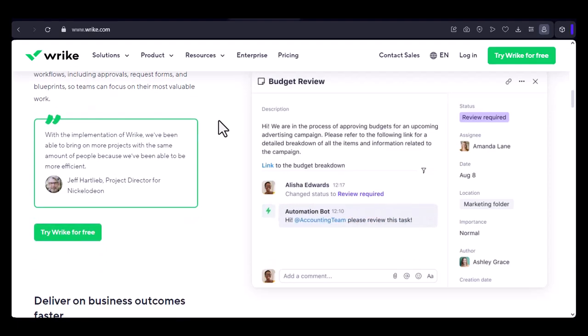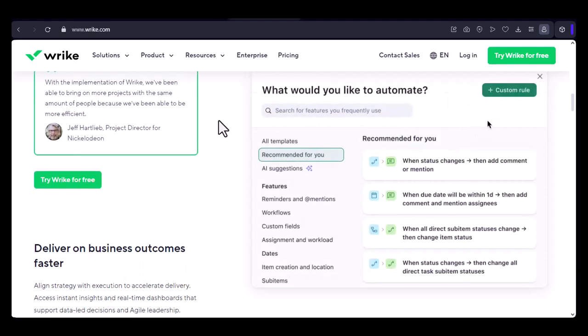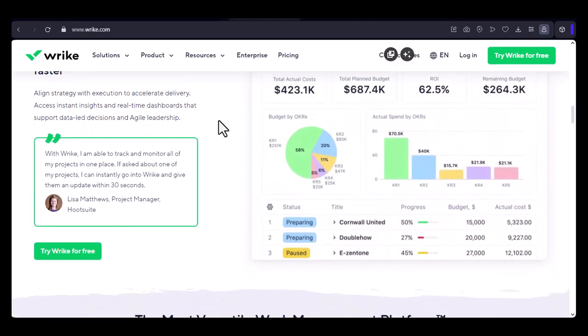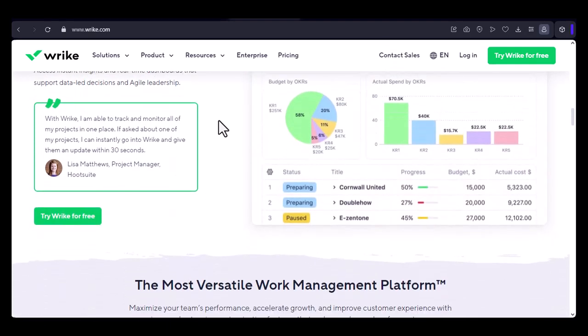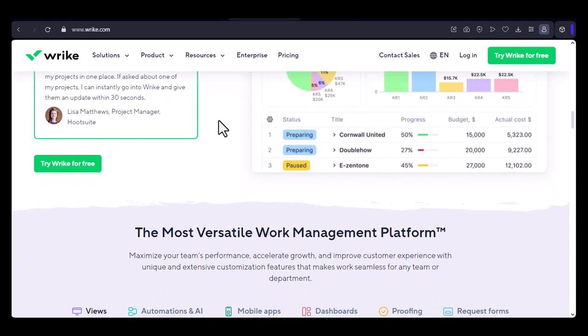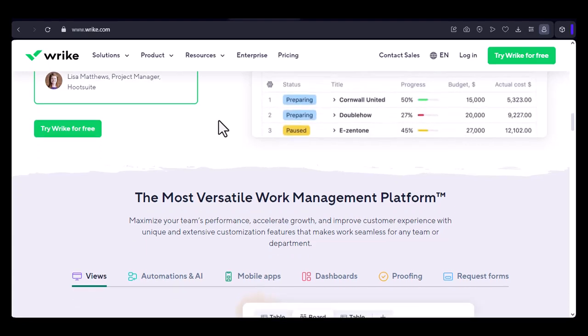What is Wrike? Wrike is a cloud-based project management platform designed to help teams collaborate effectively and stay organized. It offers a range of features, including task management, time tracking, resource planning, and reporting.